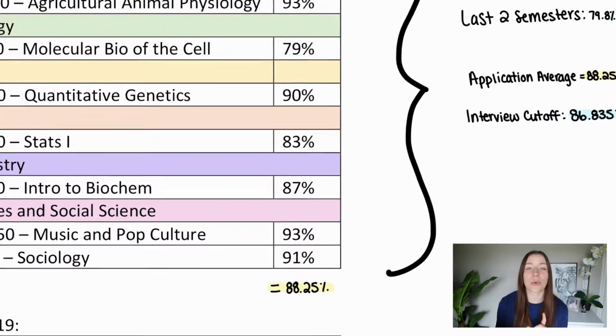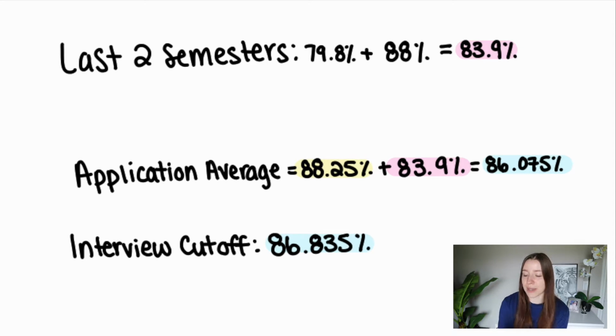So the way the OVC application works in terms of the marks component is that it is broken down into two different sections: your 8 prerequisite courses and your last 2 full-time semesters. So my average for my prerequisite courses was an 88.25. Now, it wasn't actually listed on my application what my average was for my last 2 full-time semesters for this application cycle. So I went back into my university account and I looked at my marks that I submitted. So for my last 2 full-time semesters, one semester was a 79.8% and the other semester was an 88%. Combined, this worked out to an 83.9%.